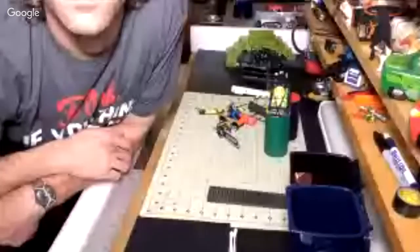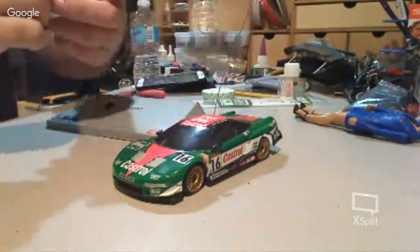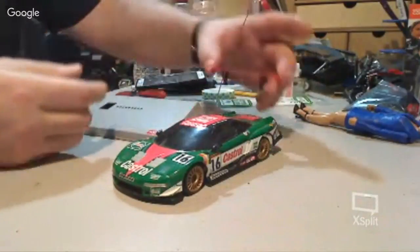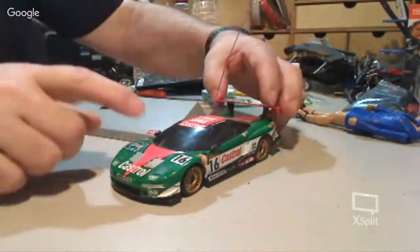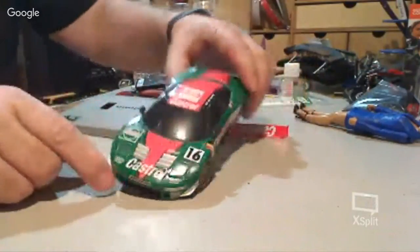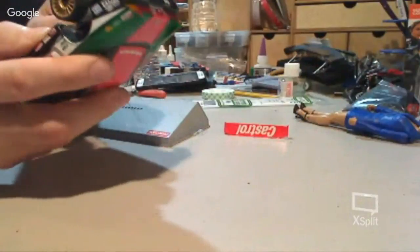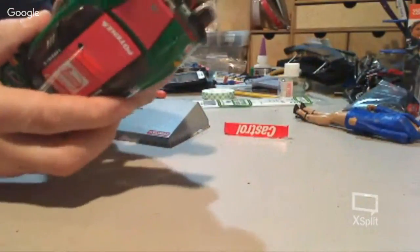So that's one thing with these cars: the body really holds the value. The rest of the car doesn't. A lot of people are actually looking for these old cars or these old bodies because they are no longer manufactured. But basically, this is what a Mini Z looked like.